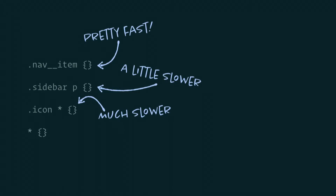Years ago, when we started moving to the global star box-sizing border-box model, people were stressing out. Like, the star selector is really slow, we can't use the star selector for this. Actually, it's not true. The star selector on its own is actually really fast because it's the quickest way to select everything on a page, right? If you want everything on a page, then the star selector is the absolute correct way to do that. So a bare star selector is actually going to be really fast, but a star selector at the end or in the middle of a compound selector will be comparatively quite slow.